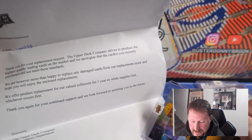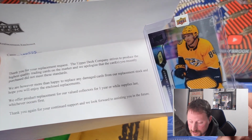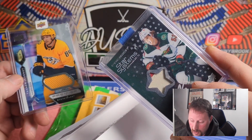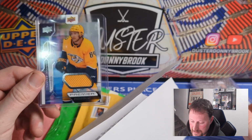So yeah, you know what? Now that I read this, maybe this is legitimately what they thought the value of this was, which is pretty sad if you think about it, because that's the RPA. This is the big hit, like the big hit from a box of Premier, and this is all they thought it was worth to send this. I don't know, it's craziness, but that's Upper Deck for you. So yeah, so end up with an extra card.